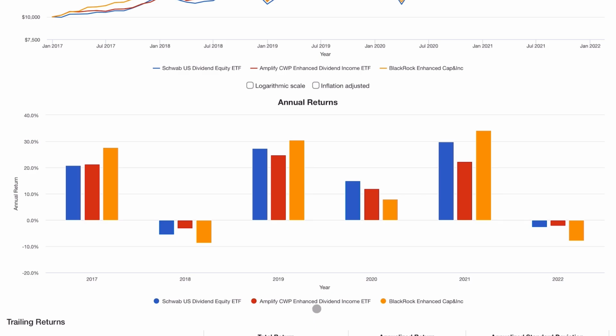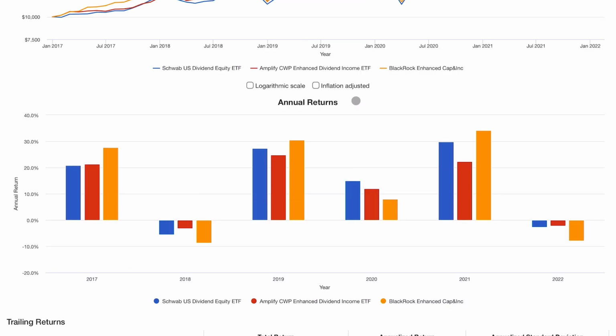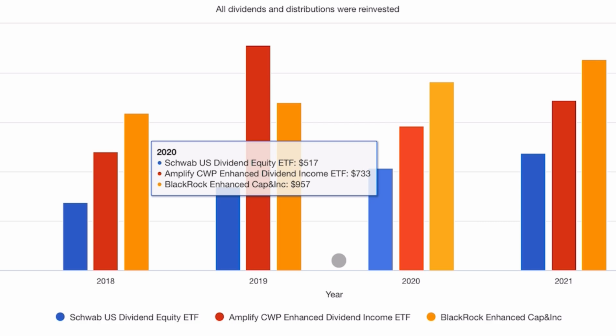And down here we have the returns by year, so blue is SCHD, red is DIVO, and yellow is the closed-end fund. The takeaway here is that they do generally move in a similar direction because, after all, they're all focusing on a very similar objective: price appreciation as well as meaningful dividend income. But if we scroll down one more time, we can see the actual yearly income produced by these investments, and the closed-end fund is the clear winner, followed by DIVO, and then SCHD is a distant third place.